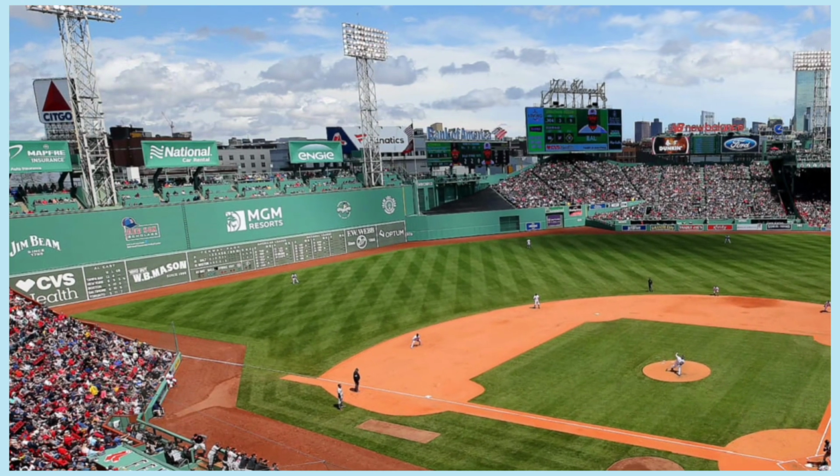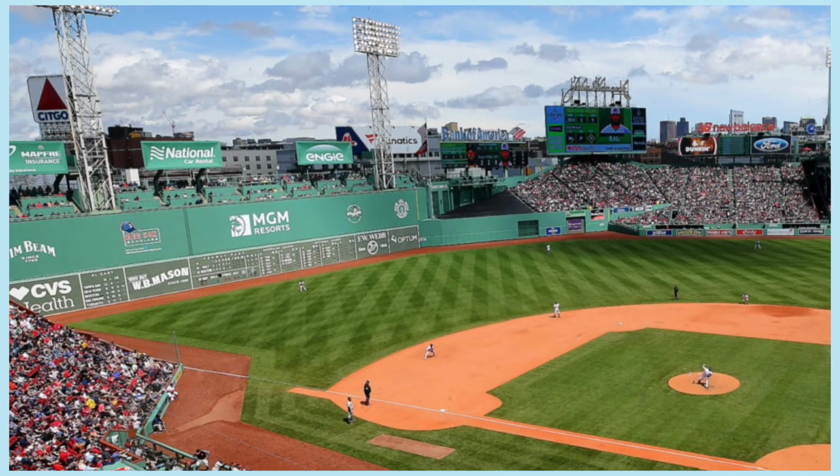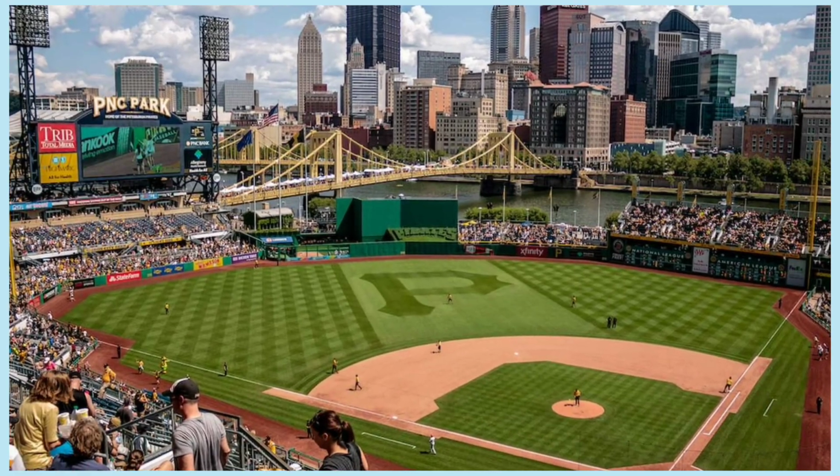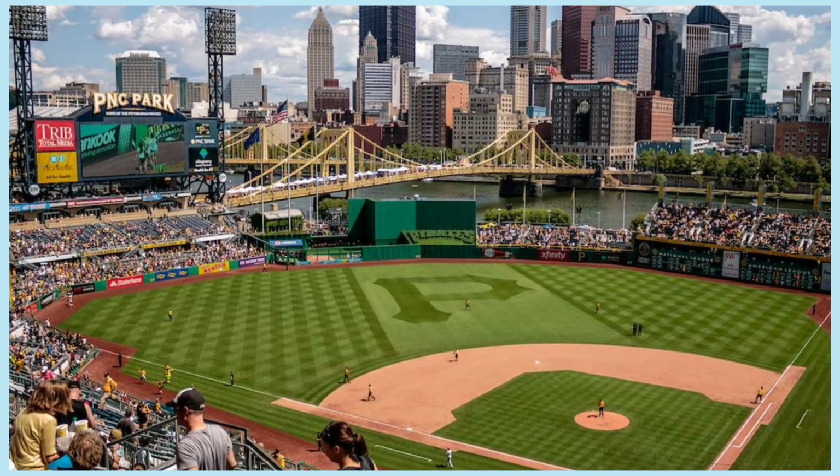Welcome back to Beat the Odds, your source for expert fantasy baseball insights all season long. We are approaching week 10, and I've got 10 players that are available in at least 40% of Yahoo leagues that you should pick up ahead of this upcoming week.